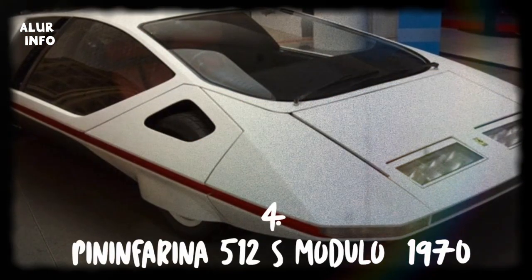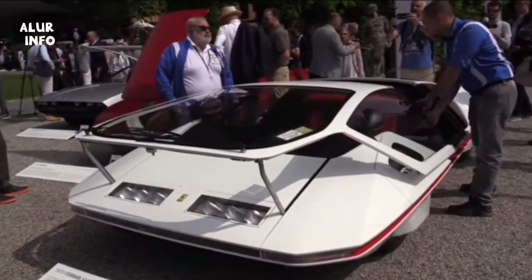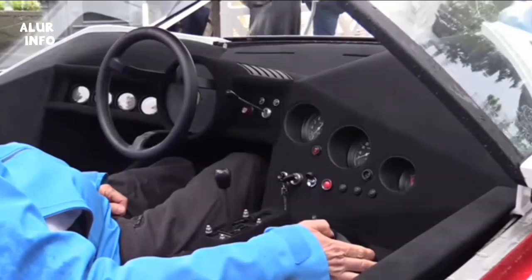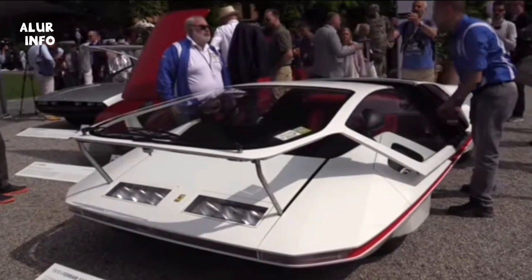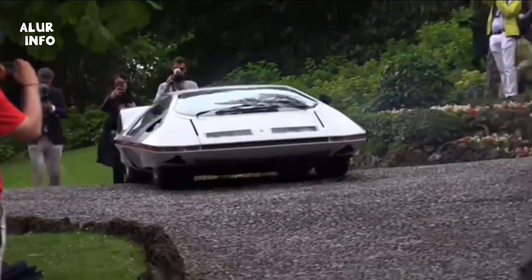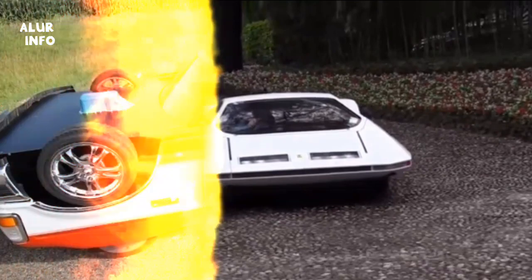4. 512S Modello 1970. Who doesn't know this Ferrari-branded car? When you hear one of these famous products, you immediately think of a car that looks luxurious, elegant, and comfortable to use. However, Ferrari has reportedly launched a unique car with a design that is quite unusual, namely the Pininfarina 512S Modello, which was created in 1970. This brand is a brand that failed in the market because its design is less attractive to consumers.